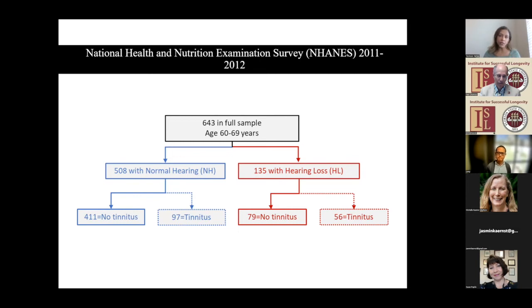In this study, we obtained the data from the National Health and Nutrition Examination Survey, NHANES, and we used the cycle of 2011-2012. This is a survey study that is representative of the US population. In this sample, we had 643 individuals aged 60 to 69. We broke them down into normal hearing and hearing loss, and we assessed the effect of tinnitus in hearing loss versus the effect of tinnitus in normal hearing. In terms of prevalence, you can already see that 20% of those with normal hearing have tinnitus, whereas around 40% of those who have hearing loss have tinnitus. So already the association is there, right? You can already see that those who have hearing loss have more tinnitus.